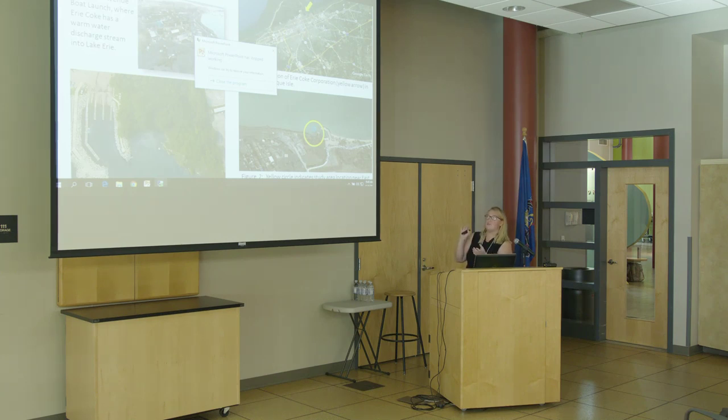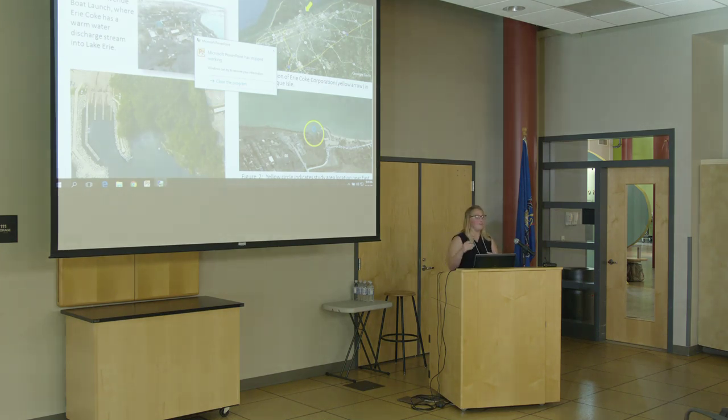And then I had a graph showing our overall temperature data collection. It showed that from 2017 to 2018, and a little bit of 2019, Erie Coke consistently remains warmer than Lake Erie. The closest they ever were was on January 20th, 2017, when Lake Erie and Erie Coke were only about 2 degrees Celsius different. Other than that, Erie Coke consistently remains about 10 degrees Celsius warmer than the rest of our Lake Erie sample.